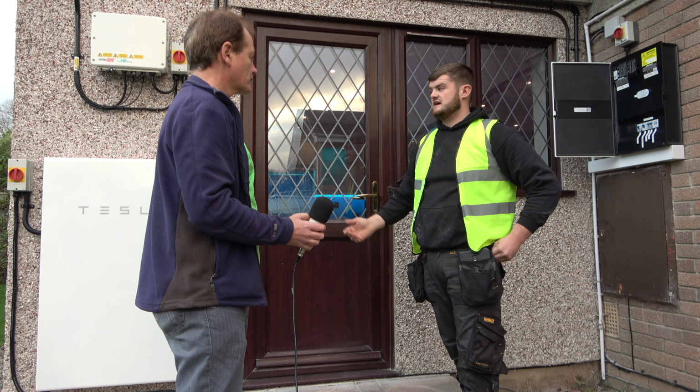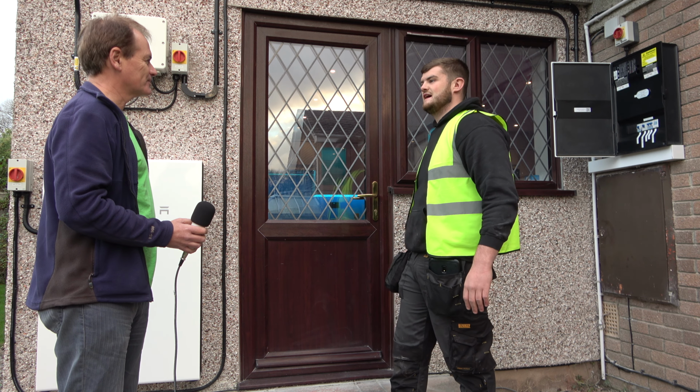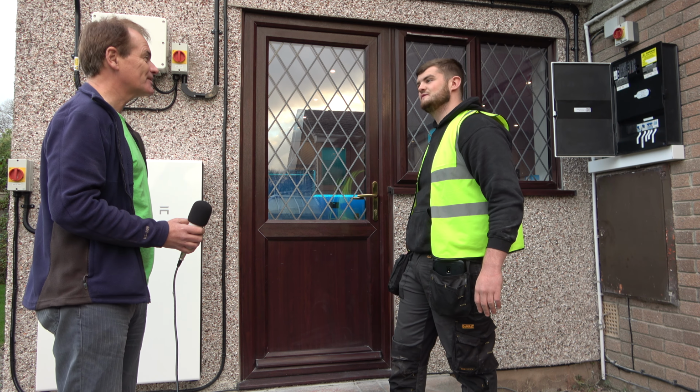Okay, and one of the things we want to be able to do is charge this, especially in winter, when we have off-peak electricity rate. And I gather that's going to be in the Tesla app somewhere. Yes, it'll be in the Tesla app. Yeah, we'll find that. When you have a play around, you'll be able to find that and set that up. Great. Okay. Thanks very much indeed for your time. No worries. Thank you, mate.